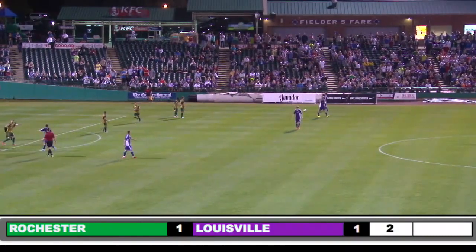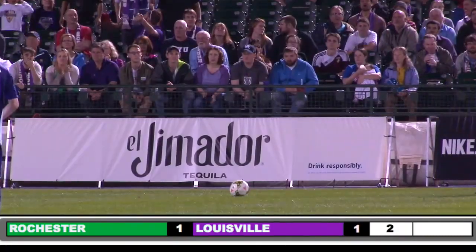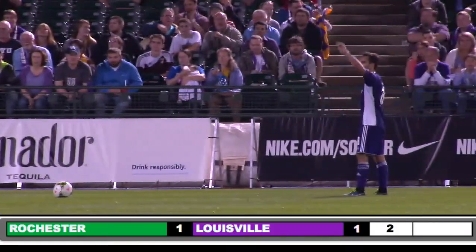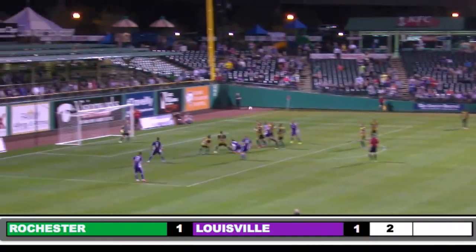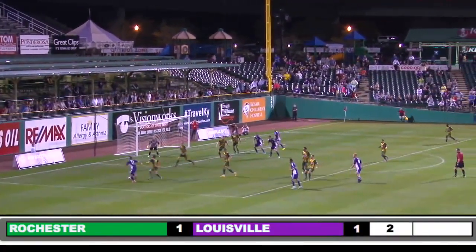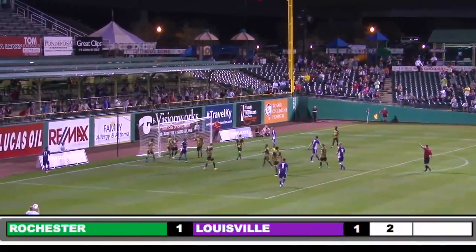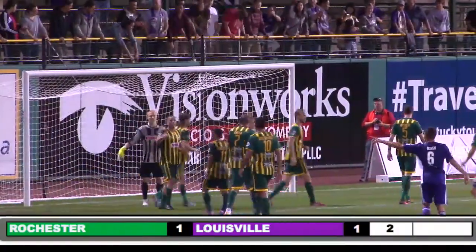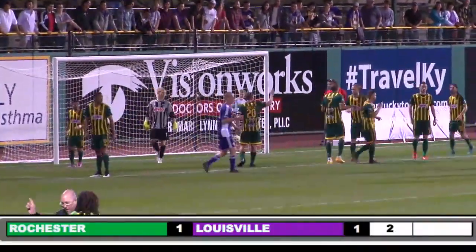So I believe that's Guzman on the ball. Dangerous in these situations. Guzman sends it into the box. Not quite out of danger yet for Rochester. That falls back, but that will go out of bounds, I believe. It's going to be a corner. Yeah, well done. Guzman did a nice job putting that on the far post, out of the reach of the keeper.